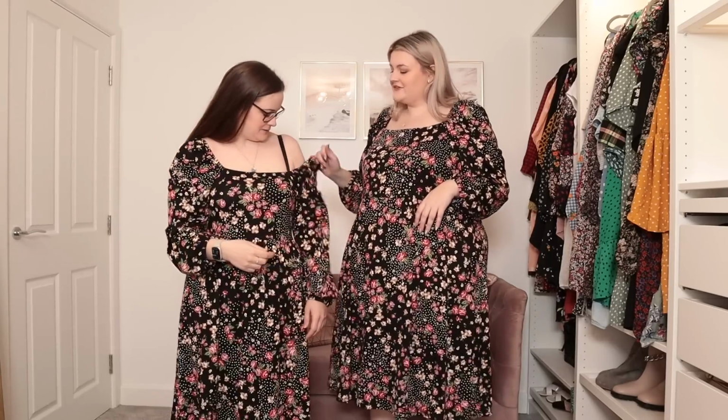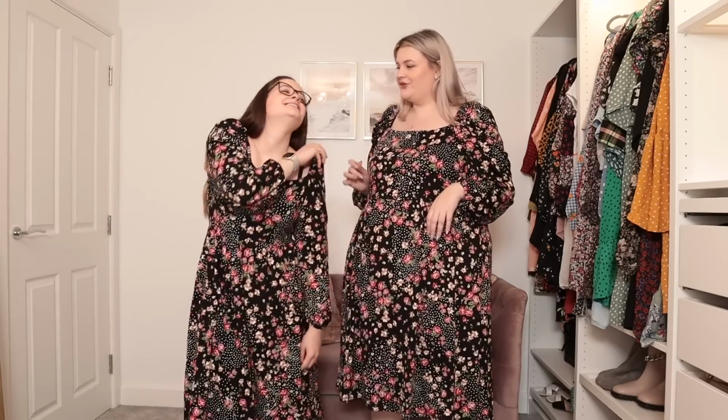It looks silly because it's not designed to be off the shoulder. Look at that little poof. Right, we have preferences, clearly, and they do not match, which is why these videos are good, because we have not only different bodies, but very different preferences. So I love this. I need it a size down, and I absolutely love it.